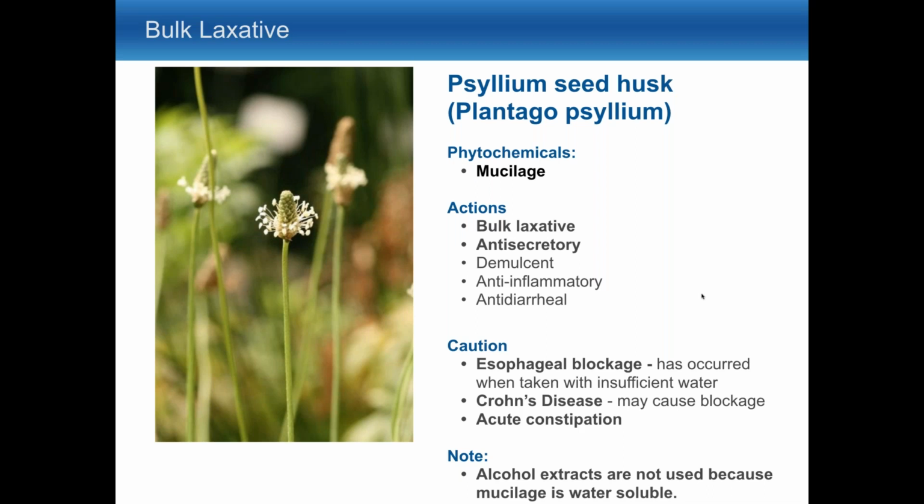Because of the mucilage, it has a demulcent action. So I don't generally use psyllium seed husk for things like heartburn and gastritis, but I guess you could use it. There are some phenolic compounds, or some other anti-inflammatory compounds.